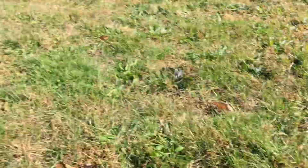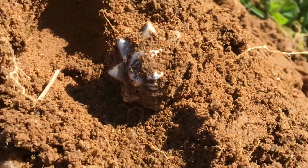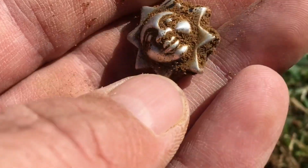Hey Diggins, I'm just past the basketball court, near the soccer field, and I got a really awesome find. I don't even know what it is. It looks like a sun to me. But wow, look at that. What does that look like? Oop, I dropped it. Oh wow, there's two faces on it.